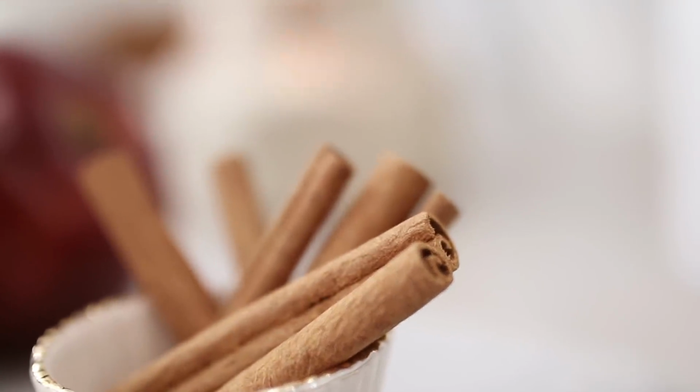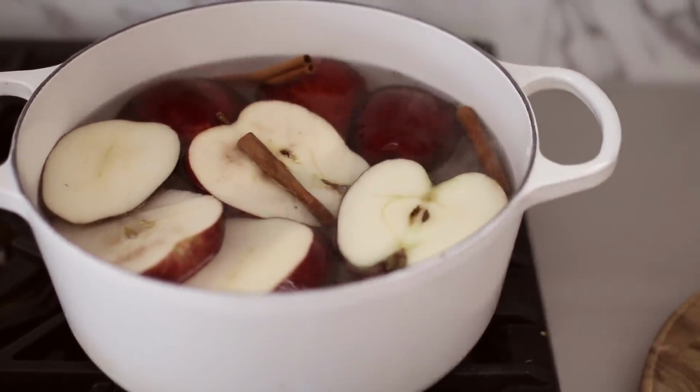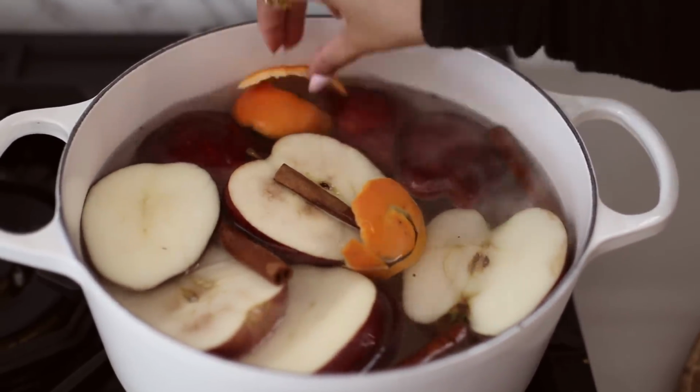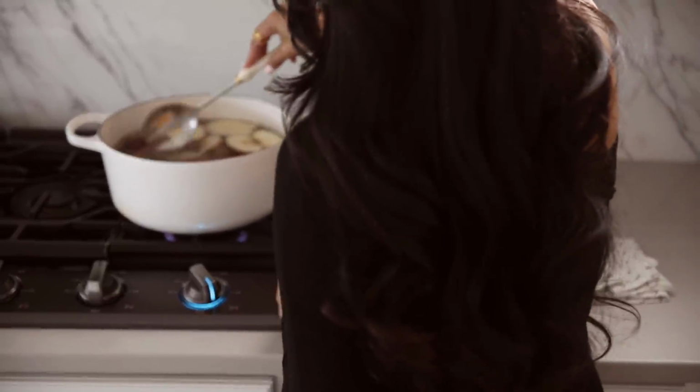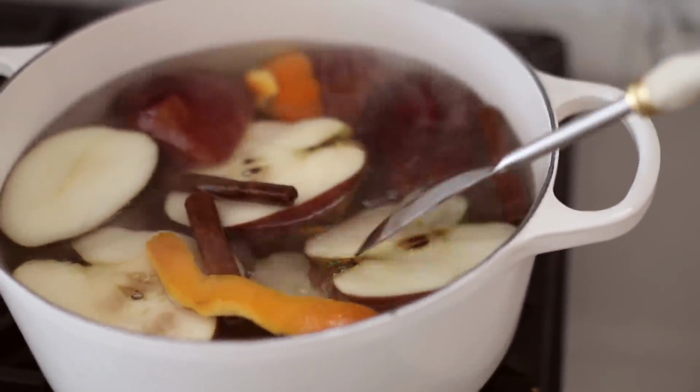Basically just cut up a few apples and add a few cinnamon sticks and then bring that up to a boil. And then once your water is boiling, bring it down to a simmer and just let that simmer on the stove the entire day. I did add just a few little pieces of orange peel to add a little bit of citrus to the aroma. And if you wash your apples really good, at the end, once all that liquid is absorbed, you can actually turn this into applesauce.